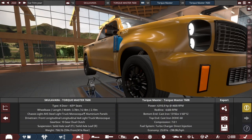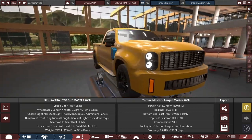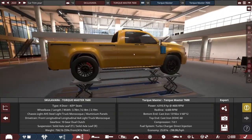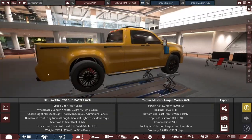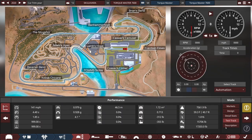Now, this truck right here has a pretty big grille with pretty big headlights, so I'm going to take a guess they're like 7 inches in diameter each. Because if those wheels are 25, those are big headlights. Tail lights are pretty cool. It has the name of it and the name of the company on the back. Here are some of the specs.